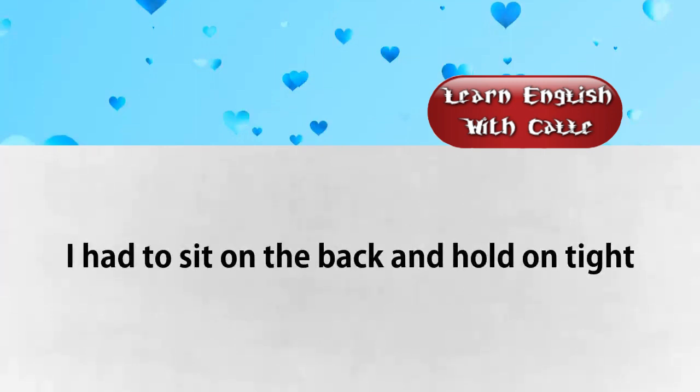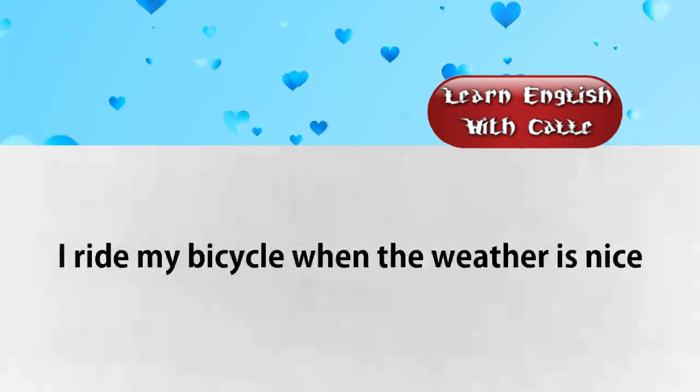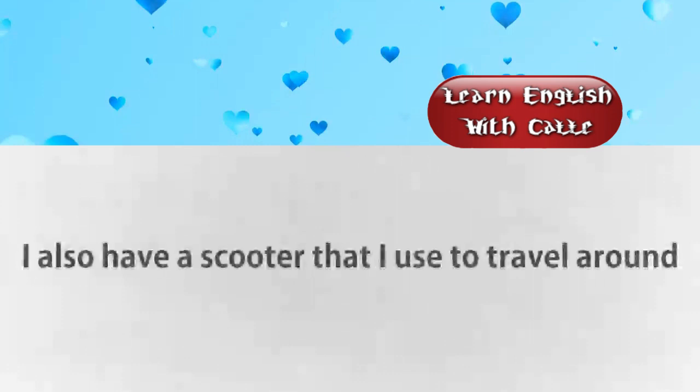I had to sit on the back and hold on tight. I ride my bicycle when the weather is nice. I also have a scooter that I use to travel around.